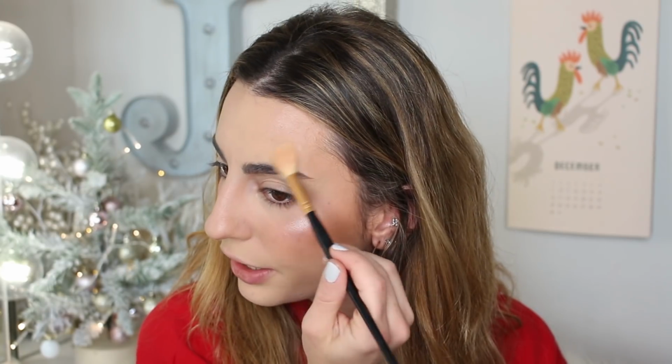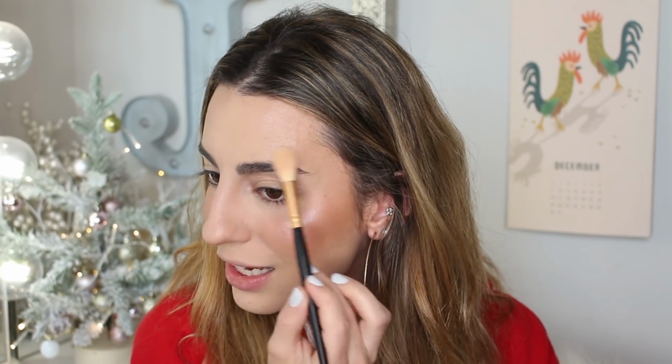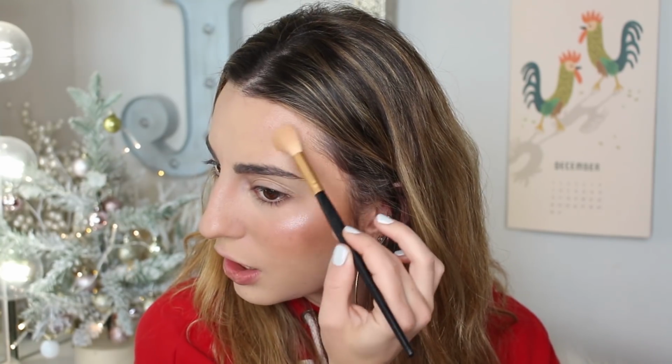I mean, are you serious? Do you see that? This highlighter is so beautiful. It makes your skin look so pretty. It's not chunky or textured. You're just glowing, you know?